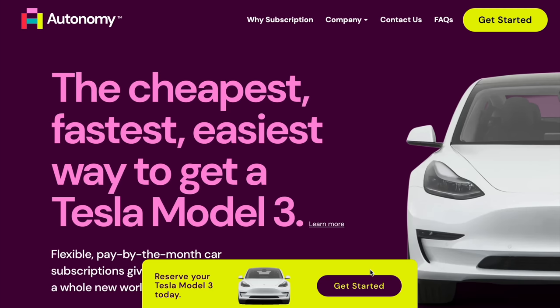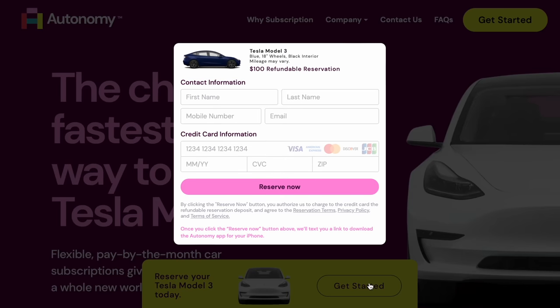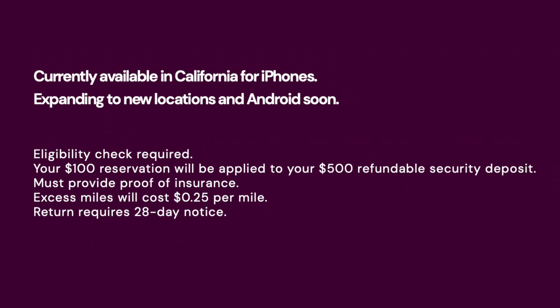You can reserve one for $100 on their website, and it's currently limited to California and iPhones, quote, "expanding to new locations and Android soon."